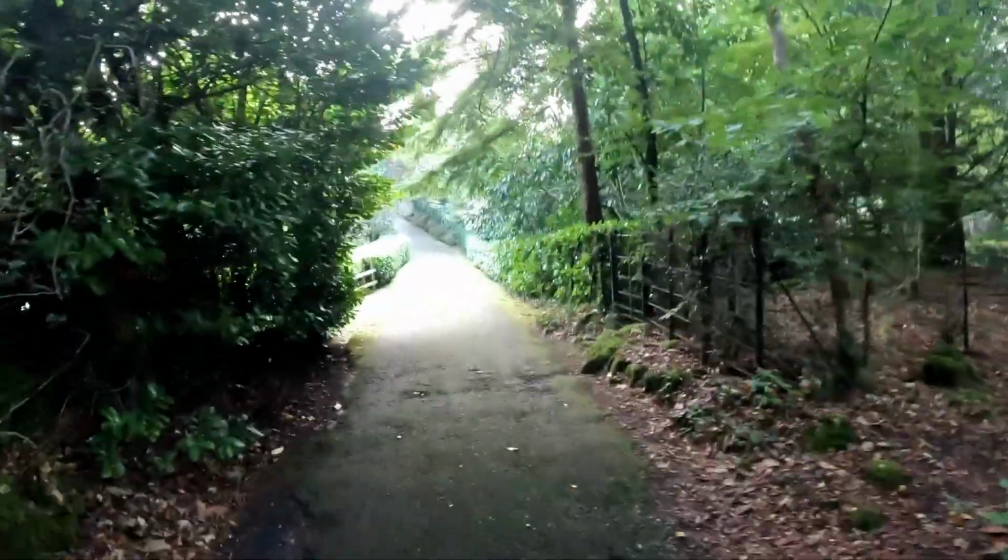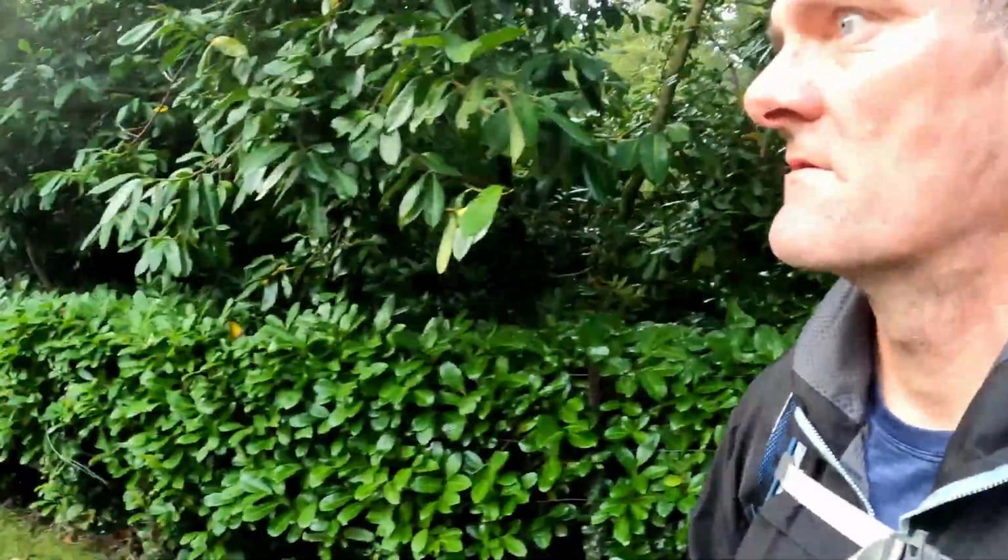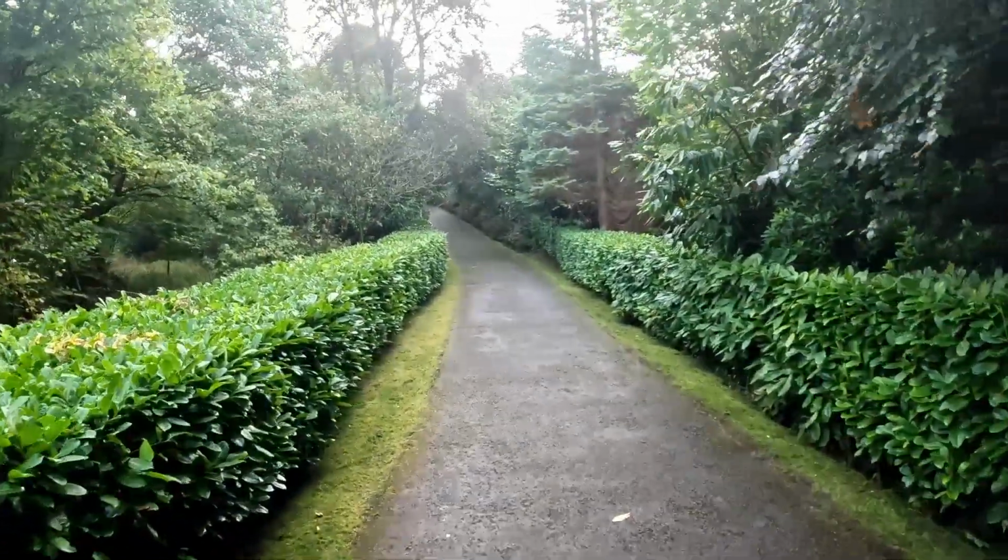Seen a couple of squirrels and what have you walking through here. It's not quite 7:30 yet, so it's really quiet still, so you get to see a lot of wildlife and stuff, so hopefully it'll be nice when we get to the top of here.